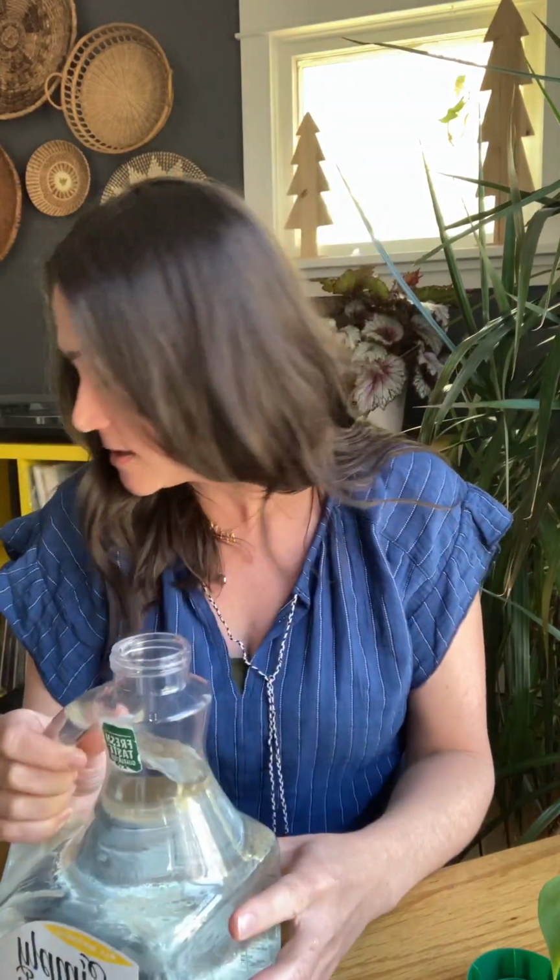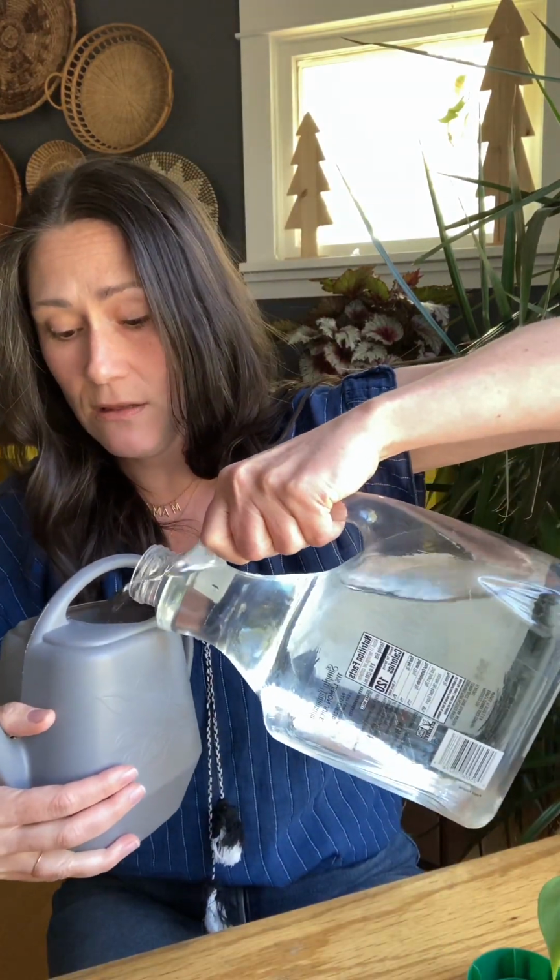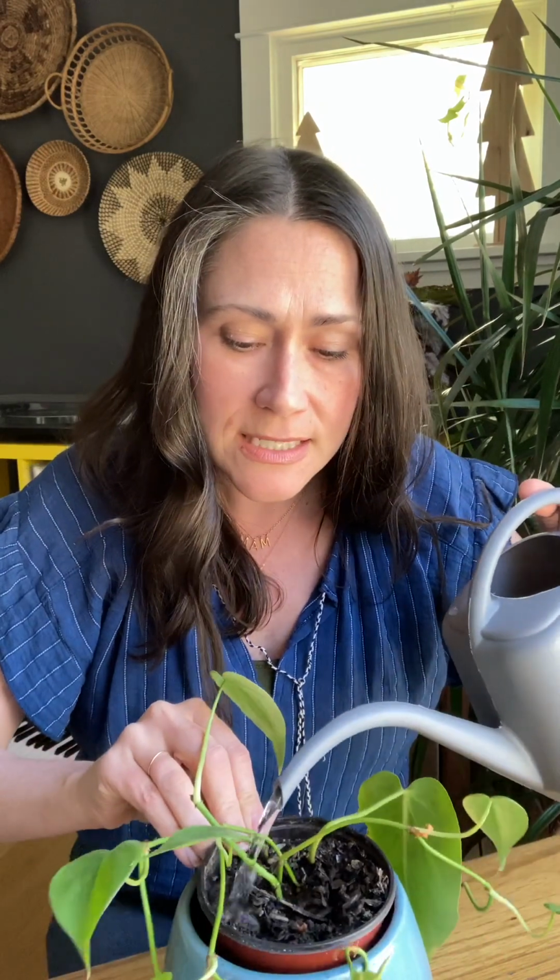So that's our mix. I then use that to refill my watering can, because it's easier to water from a watering can, and I water my plants. You're going to water your plants the way you normally would, which is you check the soil to see if it needs to be watered. You then water well until it starts to drain. Then you let it fully drain and dump off that drain water the same way that you normally water. So to start, how often are you adding this into your watering routine?